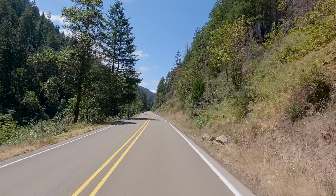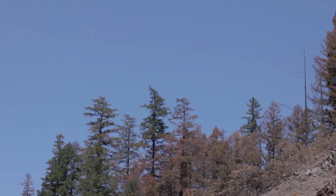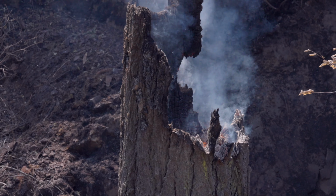It's very sad to drive by and see all this beautiful forest burnt. Some trees survived, some didn't. And yes, some fires are natural, like lightning strikes. Others are mistakes, and other ones are set on purpose. So it's just kind of sad to see the whole forest go in flames like this.